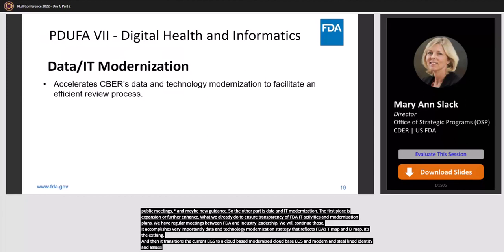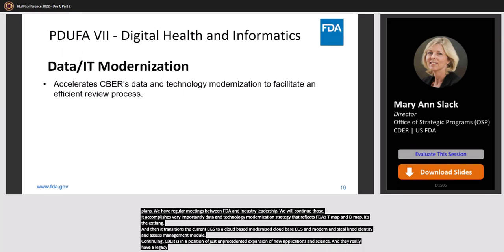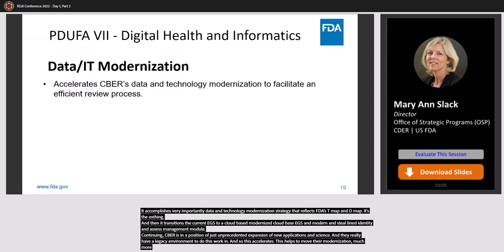Continuing, CBER is in a position of just unprecedented expansion of new applications and science, and they really have a very legacy environment to do this work in. And so this helps to move their modernization much more quickly in order to support the expansion of all of the different scientific applications that they're receiving.